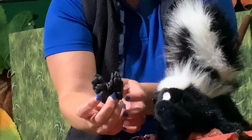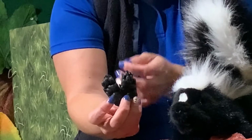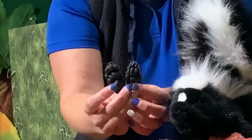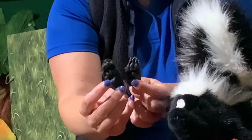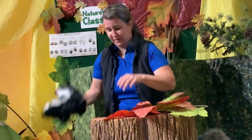When I notice that a skunk's been around, usually it's digging in the grass area of a trail because they're looking for grubs and things that are in the ground. So if you're seeing that, maybe you look and see if you can find some of those tracks. Of course, we know if they've been around by their smell, so we know that they've been there.